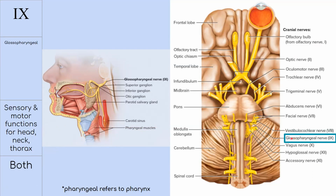And as for its location on the brain, it's a little bit underneath. It's that structure right here that sticks out underneath the facial and vestibular cochlear nerves. You have to be a little careful when you look at it. It's that one that sticks out just underneath the pons, kind of going sideways, more lateral instead of going up.